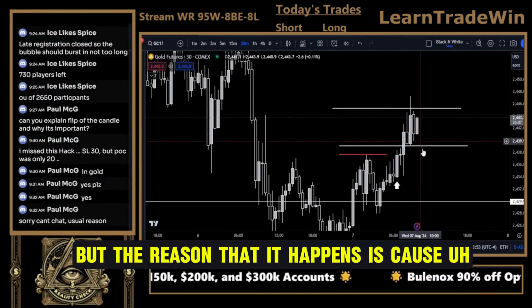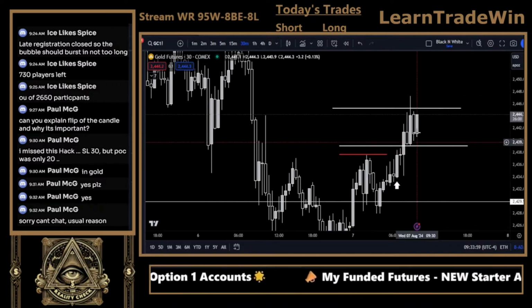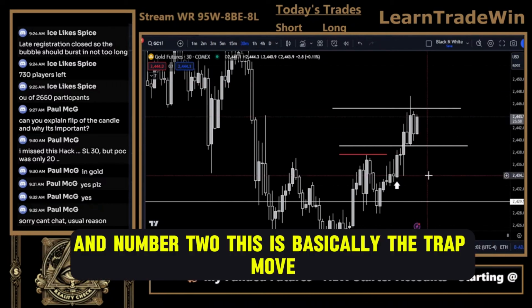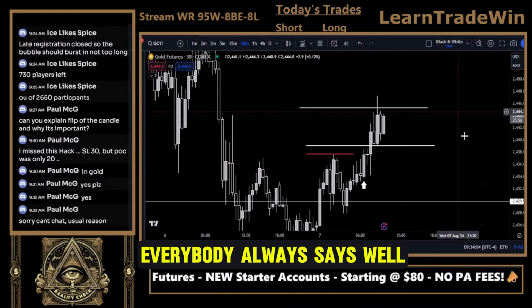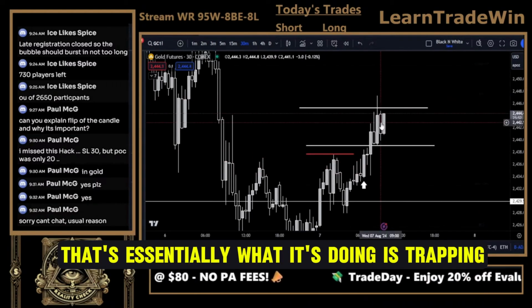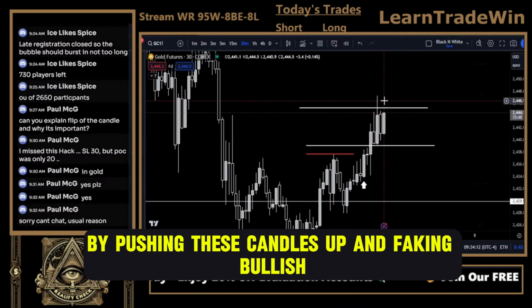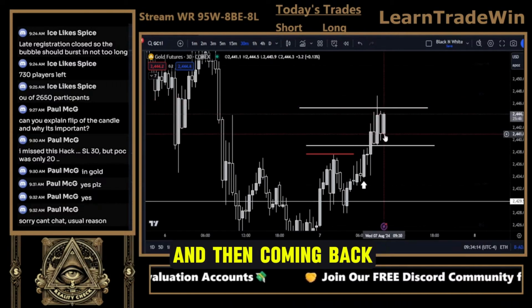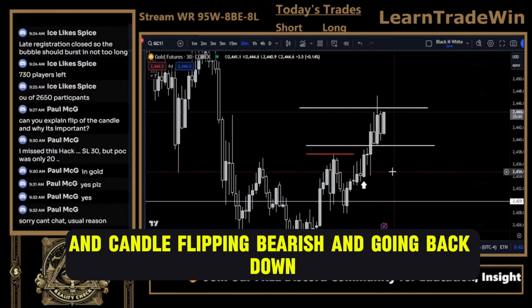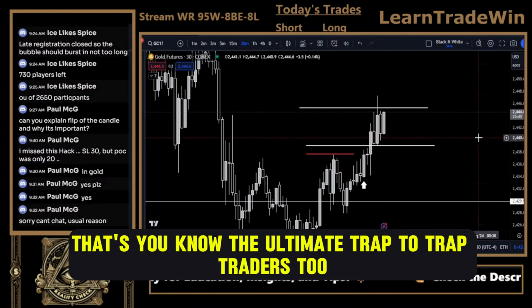But the reason that it happens is because probability of candles having wicks is over 80% first. And number two, this is basically the trap move. Everybody always says, well, price goes up and down. Absolutely. On high time frames, that's essentially what it's doing, is trapping by pushing these candles up and faking bullish and then coming back and candle flipping bearish and going back down. That's the ultimate trap for traders too.